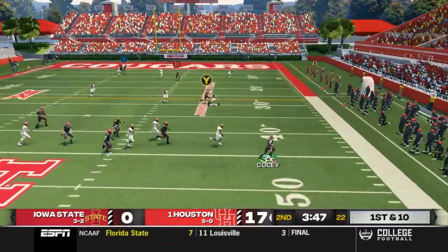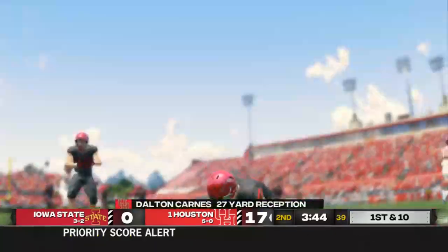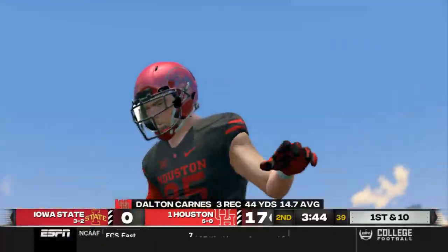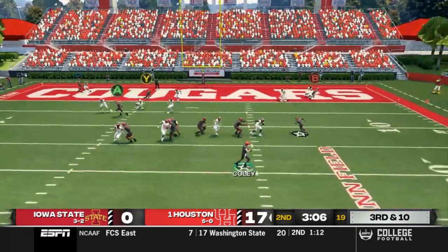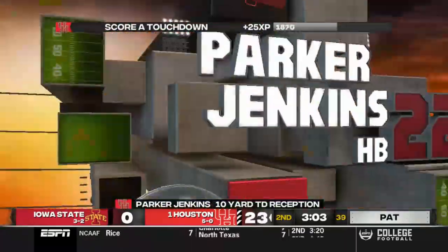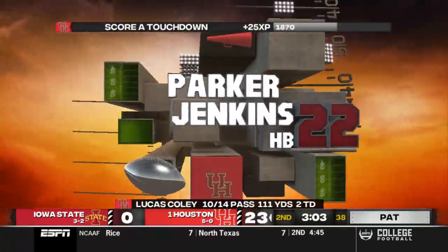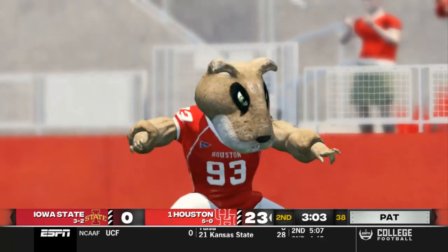1st and 10, rolling out right is Coley. He's going to find Carnes. What a throw on the run. 27 yards on the play. It's going to be 1st down and 10. 3rd and 10, a couple plays later, pass to Jenkins. Boy, he makes that man look silly and gets in the end zone. 10 yards on the play and a touchdown, and we're going to go up 24-0 here halfway through the second quarter.